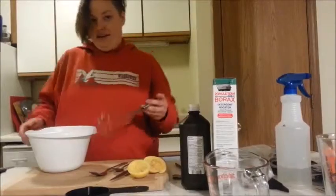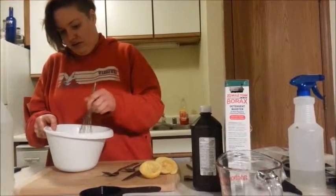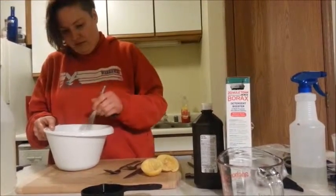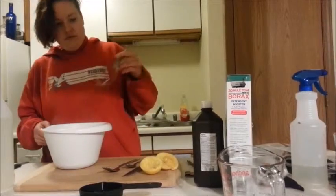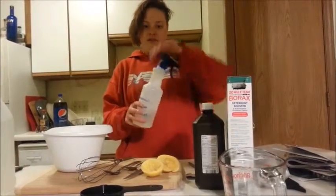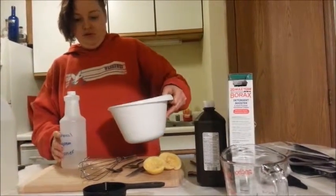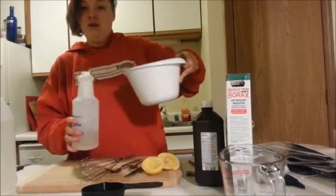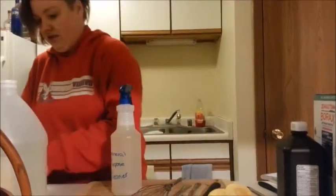Okay. And then lastly, just whisk it all together. Then get a spray bottle. You see I already have some general purpose cleaner in here. If you don't have a funnel, just proceed with caution. Otherwise, I would highly suggest using a funnel or doing what I'm going to do and doing this over the sink. And that's it. You have your general purpose cleaner, and as I'm about to show you, it will work wonders for your basic kitchen messes.